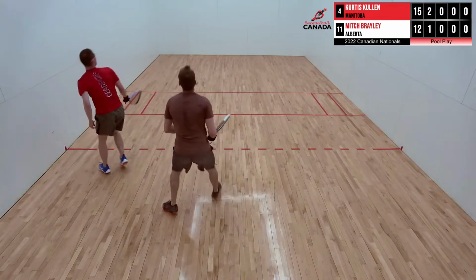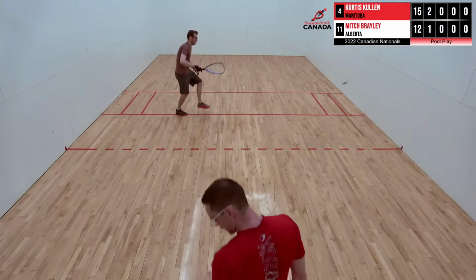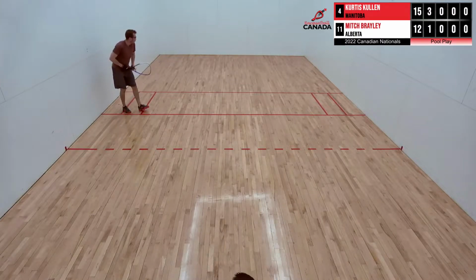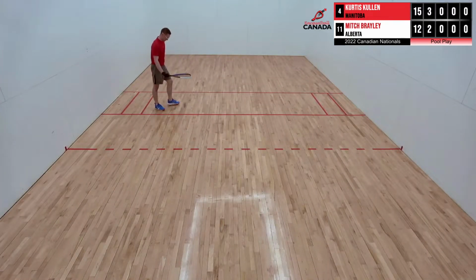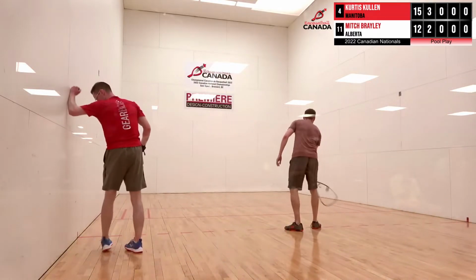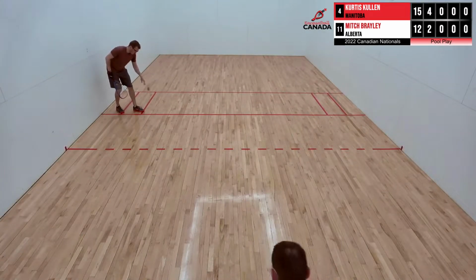Not a good serve. Set up for Brayley. Here he goes. And skips it. Wow. Tough shot. Mitch Brayley. 2-3. Those are always so tough. You know they're sliding down the wall. You're not sure whether to take them before it hits. Just after. And it's just unlucky from Brayley.